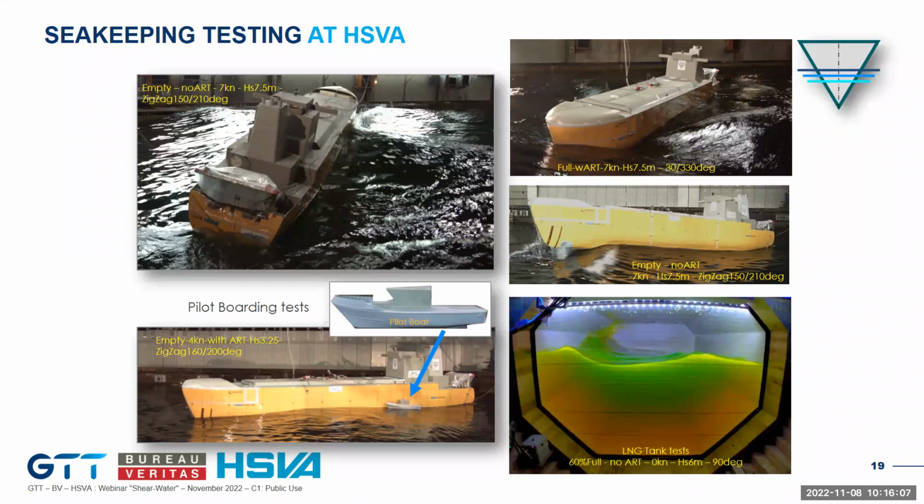Among the large number of tests conducted, investigations such as the filled LNG tank in operation, see bottom right corner of the slide, or the pilot boarding condition, see bottom left corner of the slide, were also investigated.